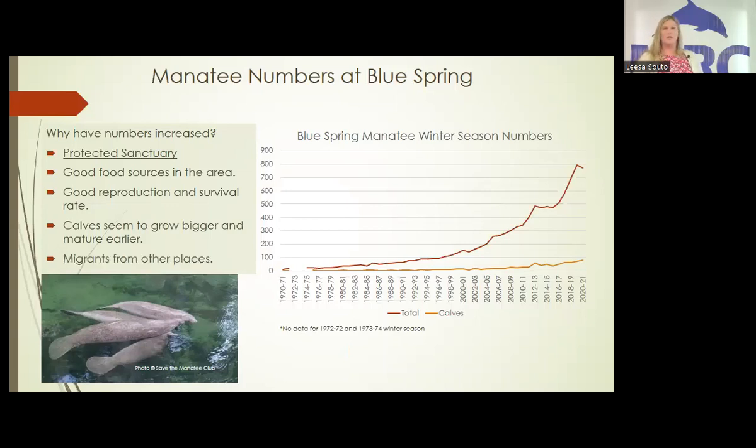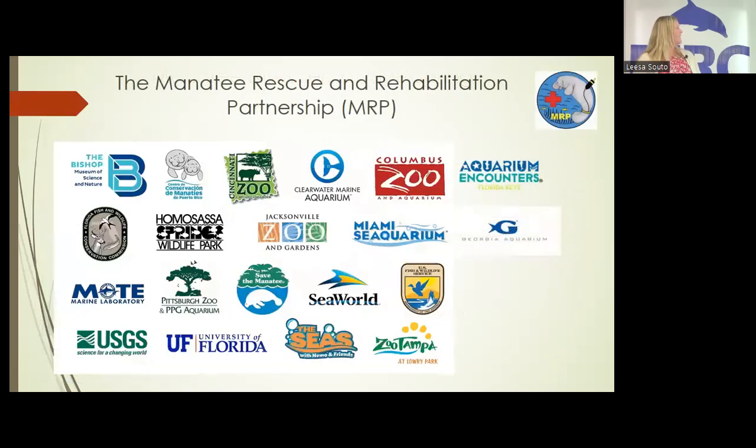All of those things that you see in the little red dots there are the reasons that we're excited about Blue Spring. So all of this work that is done by Cora and Wayne, and then the rescues and the rehabilitation, takes a huge partnership. So we are part of the Manatee Rescue and Rehabilitation Partnership. You can see all of those members on this slide. It's a huge network of very dedicated staff, very dedicated scientists who are out there looking for manatees, tracking them, taking care of them day in, day out, 24 hours a day.